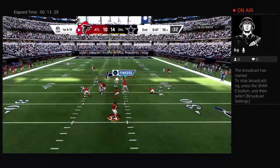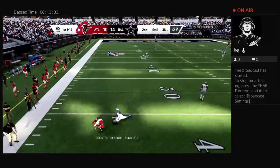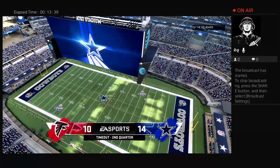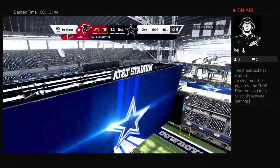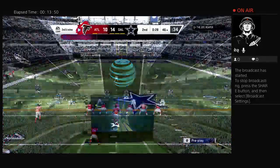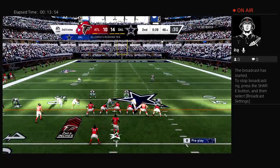Off the play fake to Freeman. It's Ryan. This one complete to Mohamed Sanu. 10 yards on the pickup there, and it'll be 2nd down. The Falcons going to use the 2nd of their timeouts as they stop it with 28 seconds to go in the first half of play. So not quite a 1st down just yet as they come up on 2nd and less than a yard.